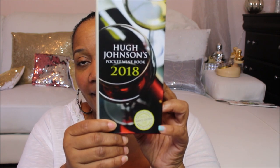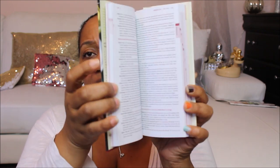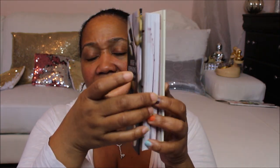Then I found a couple of nice books, y'all. I got Hugh Johnson's Pocket Wine Book because I love me some wine. So it's just like a little pocket wine guide. For $1, I thought it was good. Just gives you all the definitions and, you know, different info on wine. So this is a great little handy something to have around. This would be great to kind of help accessorize your bar cart if you keep wine on it. It's a nice tabletop book as well.